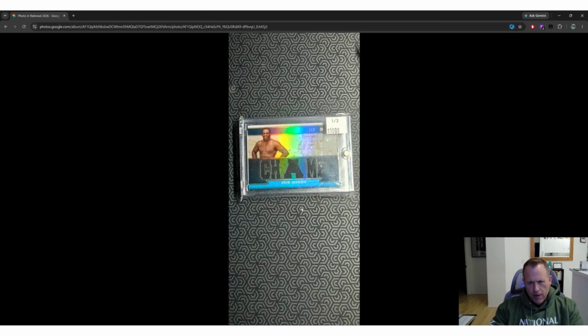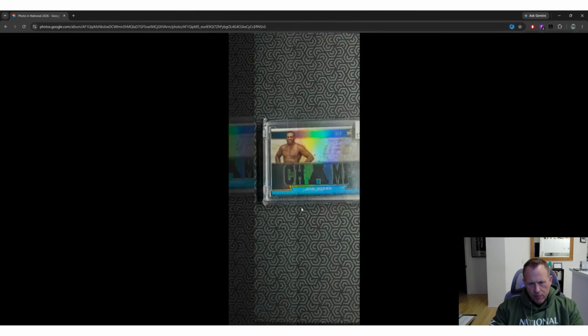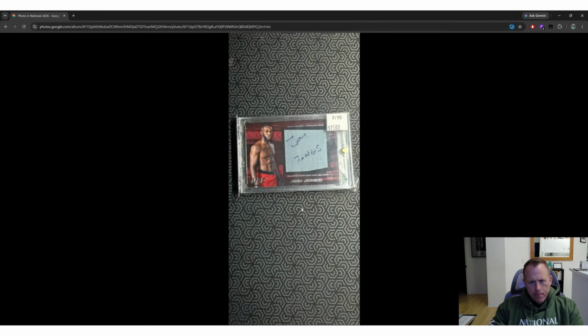I'm just going to go through them. The John Jones out of 3. So this is going to be pretty cool. With the Champ, Relic. 1, 2, and 3. He had all 3 of these, and I was able to purchase all 3. Like, how cool is that? Triple Threads, Topps, great product. Visually, just to see all 3 at once is awesome.